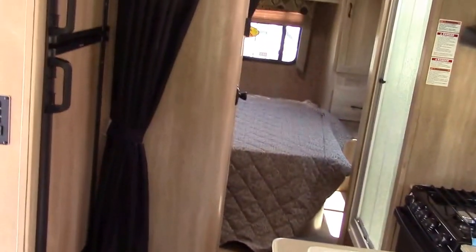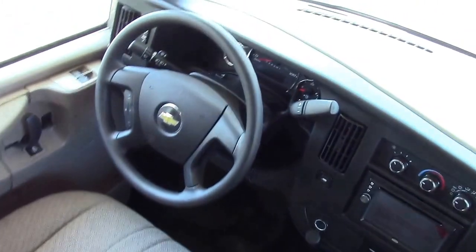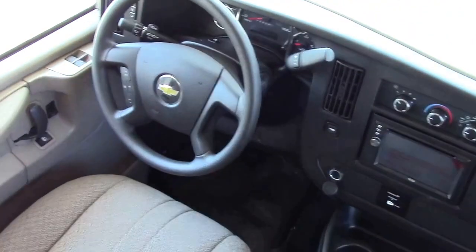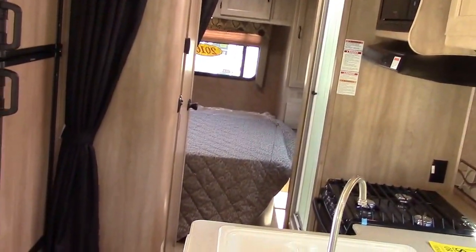Well equipped, solid unit, great warranties, 12-year on the roof, and General Motors warranties are very strong. They go beyond the 3-year 36,000 mile bumper to bumper, and they go into a drivetrain warranty that goes 5 years or 75,000 miles and includes roadside assistance for the entirety of that warranty. So it's really something relevant to a customer.